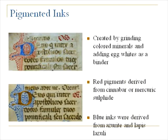Pigmented inks, such as the reds used in the rubrics, were created by grinding colored minerals like cinnabar or mercuric sulfide, both found in parts of Spain. The blues, which was the second most common pigment found in medieval manuscripts after red, was commonly derived from a stone azurite found throughout Europe. However, the most prized blue came from lapis lazuli, which was imported from the region of Afghanistan.